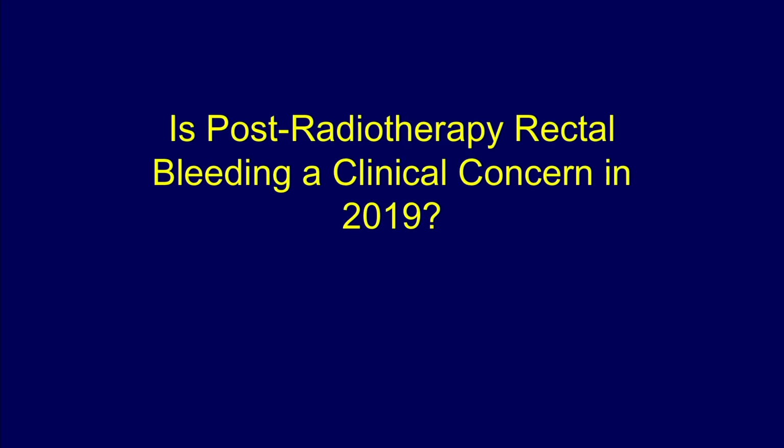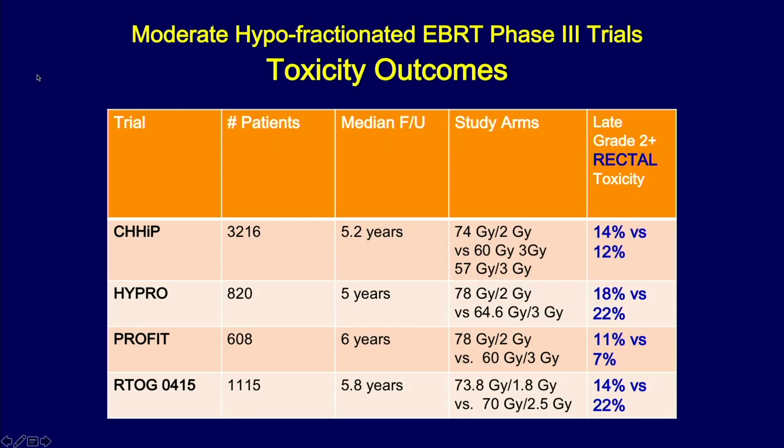So the question really is, is this an issue where we need to reduce the volume of rectum exposed to high radiation doses? We're really doing that with the emergence of intensity modulated radiotherapy and image-guided radiotherapy as well. So is it a problem in 2019? And the answer is that it is a problem.